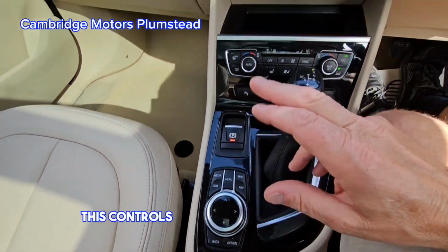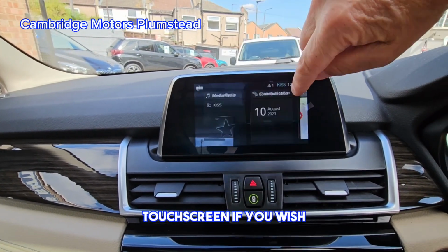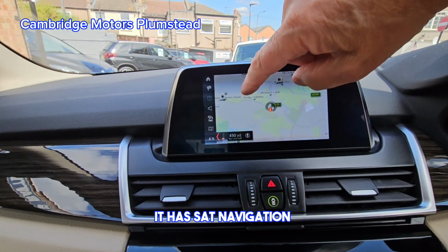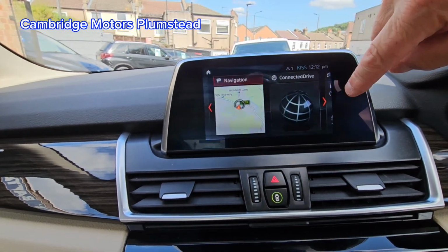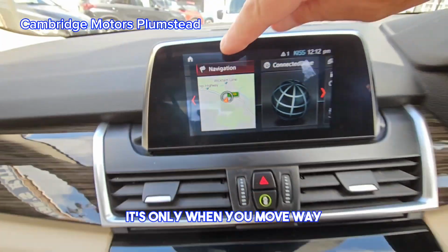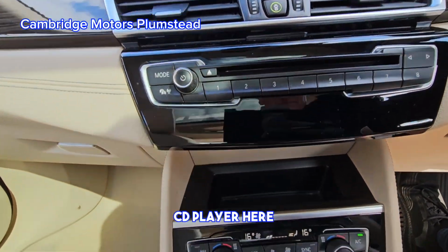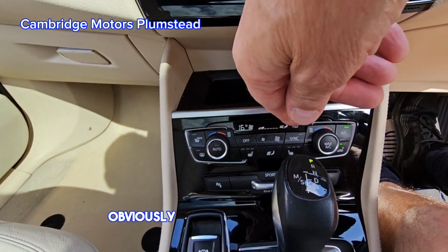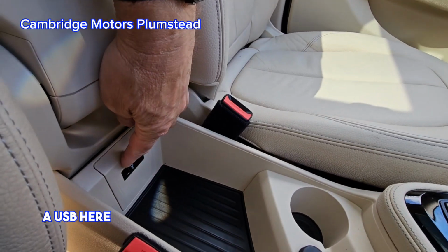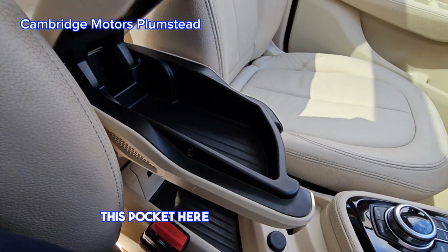This controls this, or you can use this here, touchscreen if you wish. So you've got sat nav there, connected drive. It doesn't flicker, it's only when you're away it makes the screen seem to flicker. CD player here, dual climate. Obviously air conditioning as well. A USB here, under this pocket, a little storage area there. In this pocket here you can store stuff.